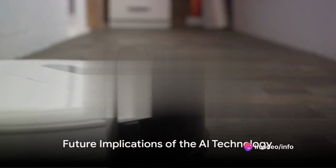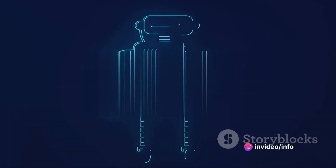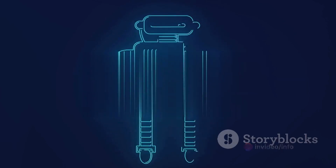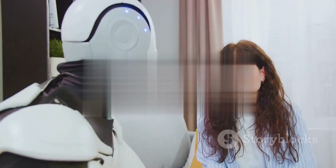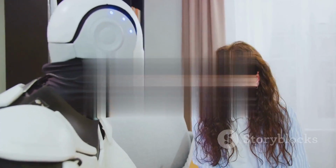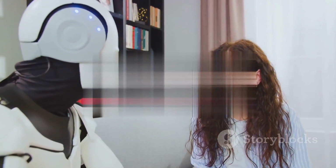The potential future implications of this new AI technology are vast. As robots become more adept at recognizing and remembering objects, they could take on more complex tasks in our homes and workplaces. This could revolutionize the way we live and work, bringing us one step closer to a future where robots are an integral part of our daily lives.